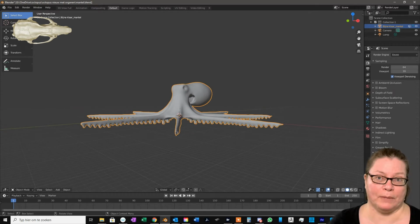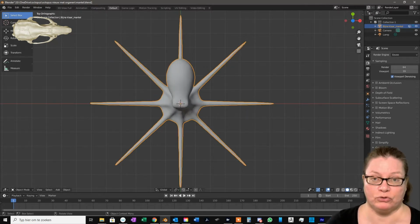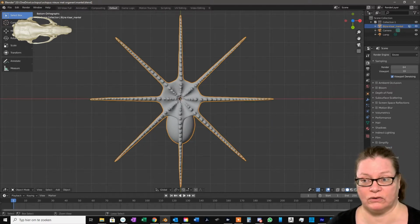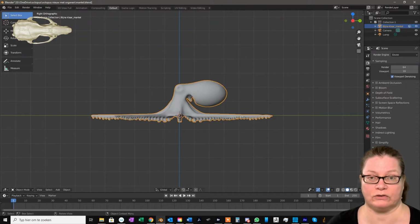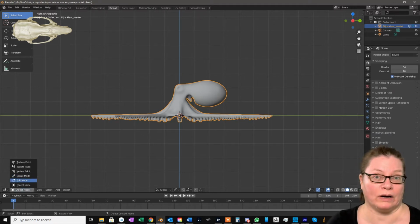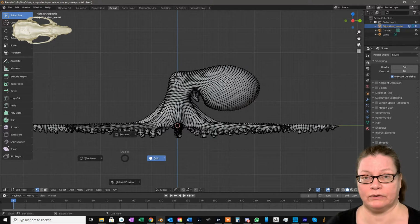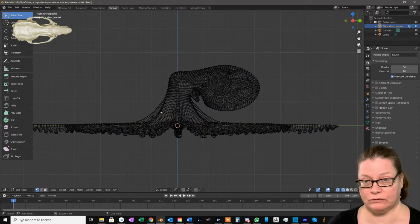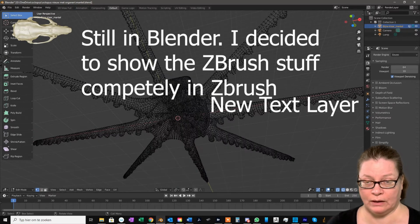But making the mantle at that point is good because you have to have it, but it's not the final result of the mantle in the model itself. It's just a way to have boundaries where I can work from. After I made it in Blender, I exported it into Zbrush and I started working on it.